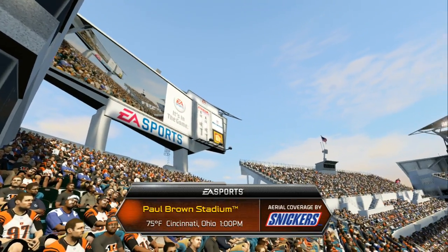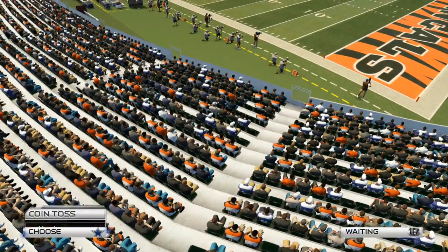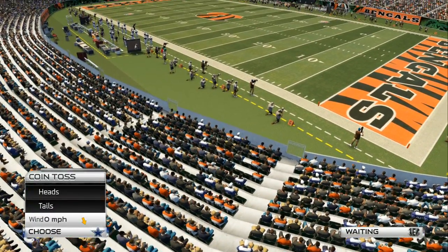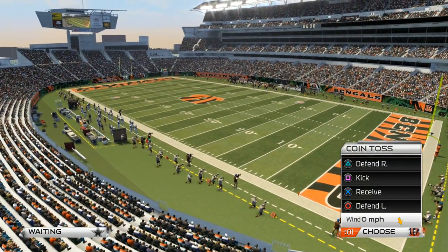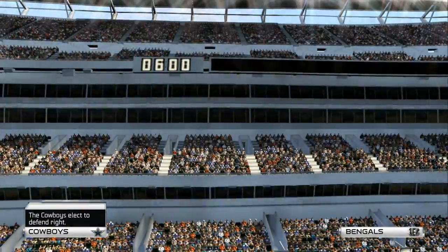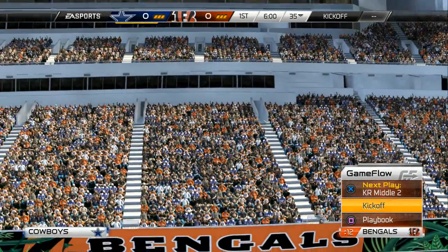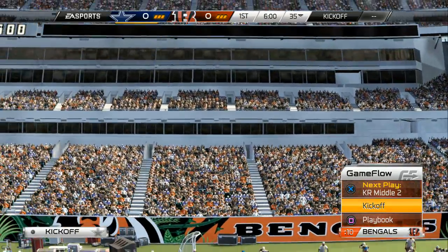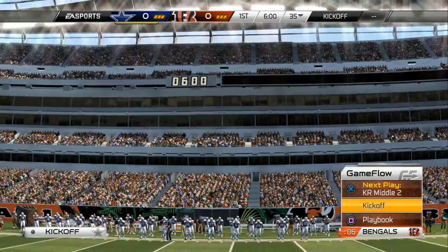And everybody is set for this matchup between the Dallas Cowboys and the Cincinnati Bengals here at Paul Brown Stadium. AFC versus NFC as kickoff fast approaches, Phil. Well, we have two teams that don't know each other very well. And when you don't know each other very well, you play cautious. And when you play cautious, you don't play as well as you should. So it should be a high-scoring game.